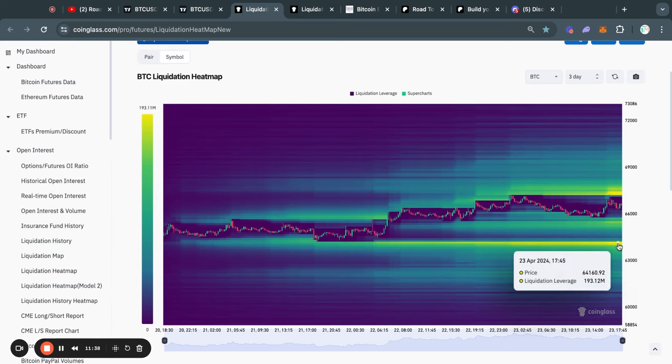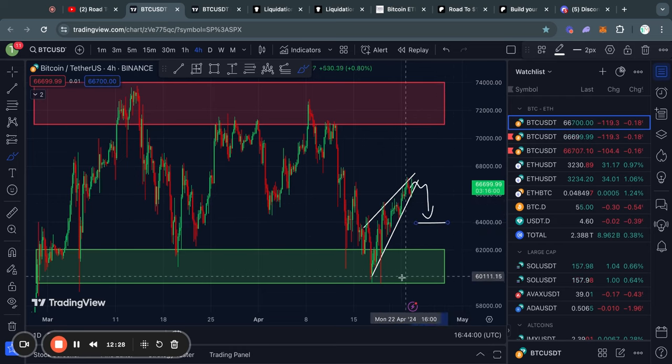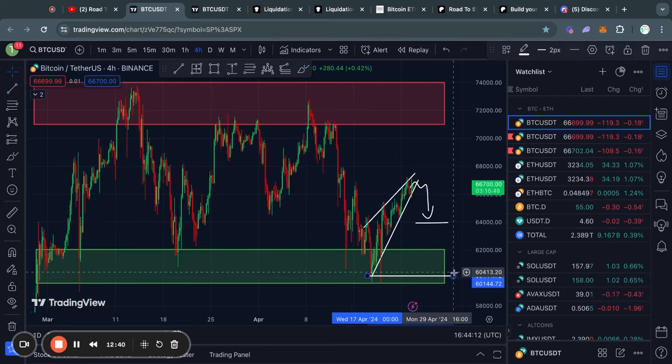So in the case that we do end up grabbing this liquidity to the downside at 64.1K, well, in that case, we do have a confirmed breakout to the downside of this rising wedge pattern, and it would also confirm this price target of about 60.2K.